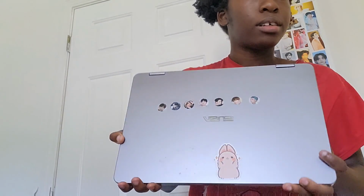Okay, now my laptop is all clean. Sparkly clean, and the back, and the inside is also clean. And then, okay, so now I'm gonna go wash my clothes and then wash my bag. Make sure it's nice and clean for the first day of school.